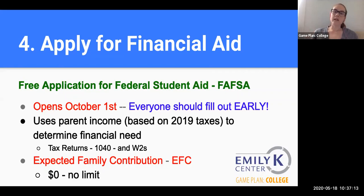We know, and financial aid officers know, that things change, and things have changed between 2019 and now. So your EFC is not always what you're going to be asked to pay for college. So if you see that number and it looks really high, don't freak out. But do know that that is the number going to the colleges that you are applying to and that you're sending your FAFSA to.